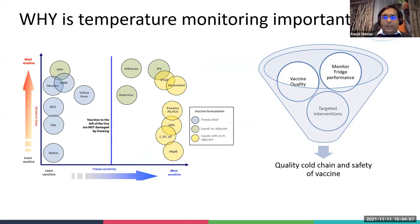When we do the monitoring, we do it for quality of vaccine. We do it to monitor the fridge performance and to do targeted intervention. And the end result, of course, is quality cold chain and safety of vaccine. That's what we are aiming for.